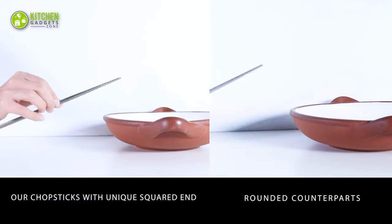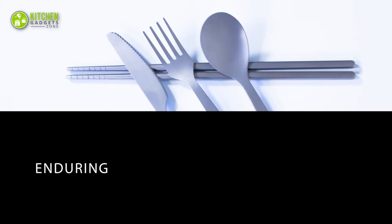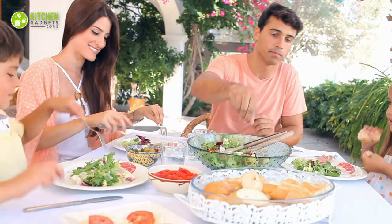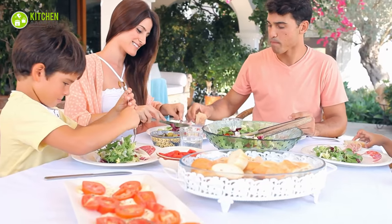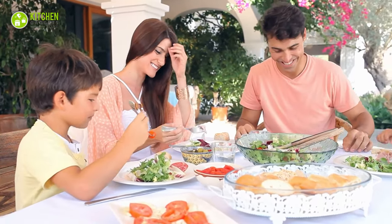To sum up, this set is not only an exceptional addition to your dining table, but also a symbol of sophistication. Whether you're hosting a formal dinner party or enjoying a casual meal with loved ones, this set promises to enhance your culinary journey.